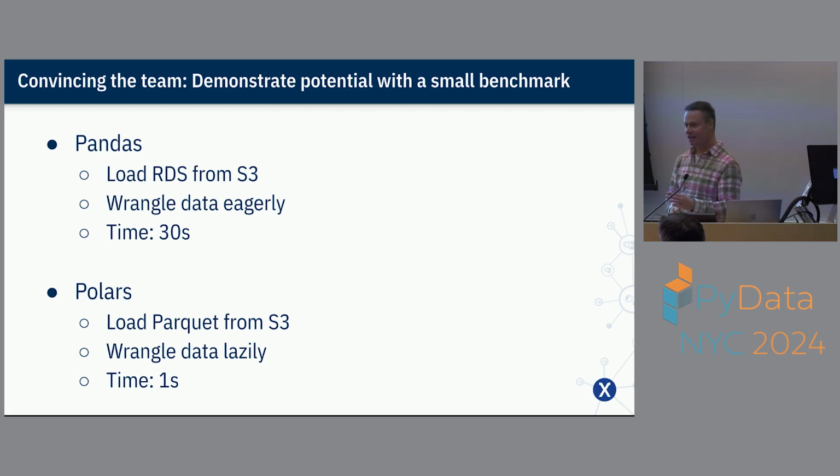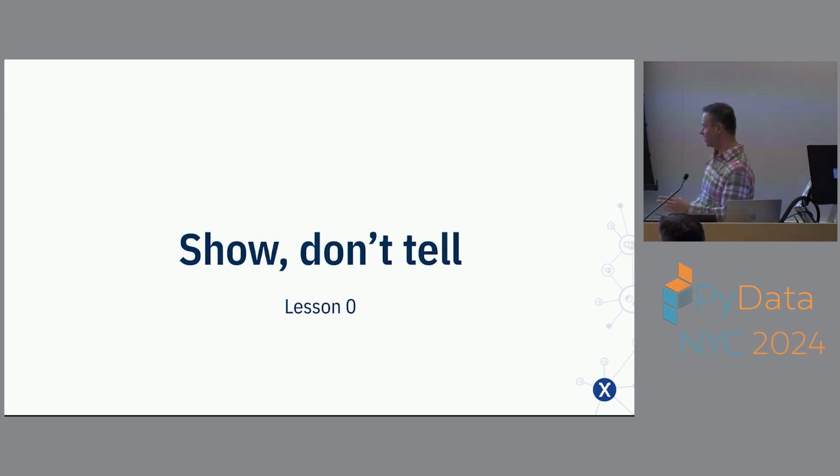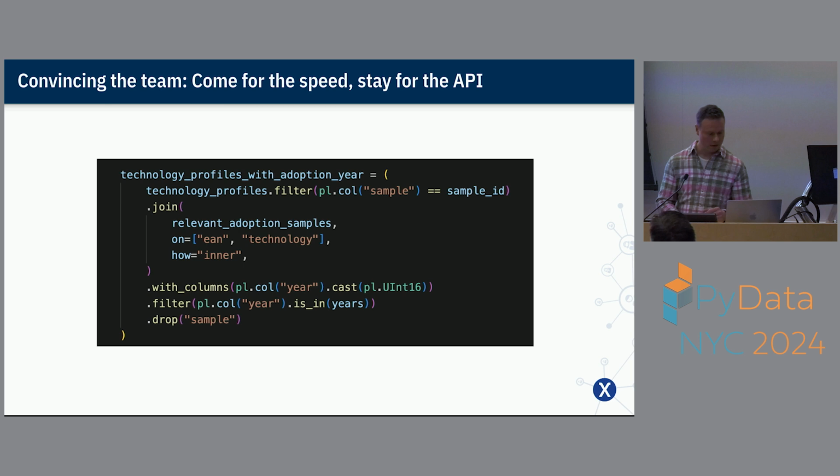That was actually our first lesson: show, don't tell. Our opinions don't really matter, just show the hard facts. What also helped, and this is of course more subjective, is that the syntax of Polars is much nicer than that of Pandas. Again, it is subjective. But of course, we presented that as a fact.